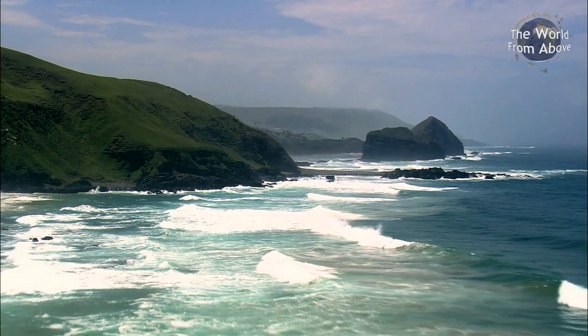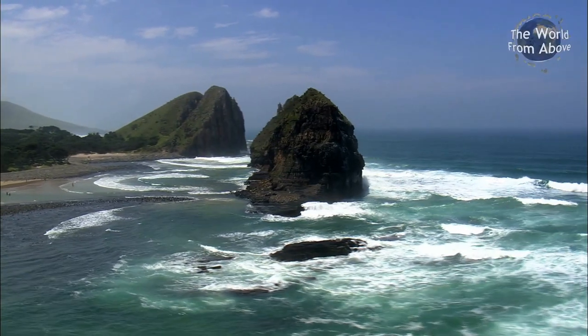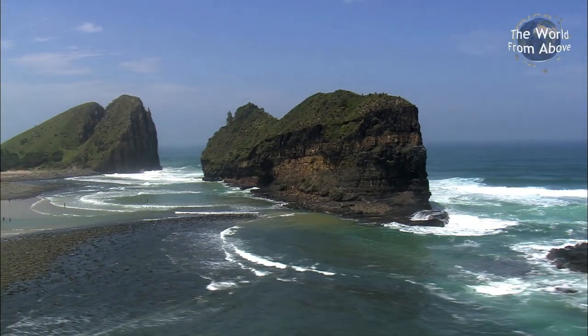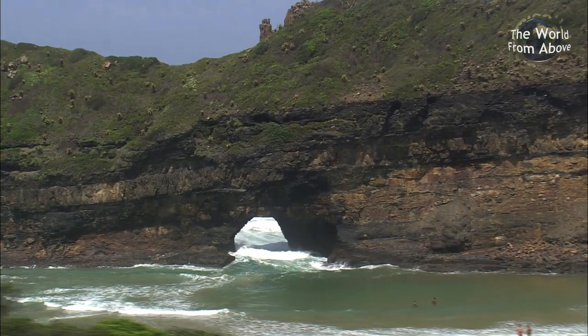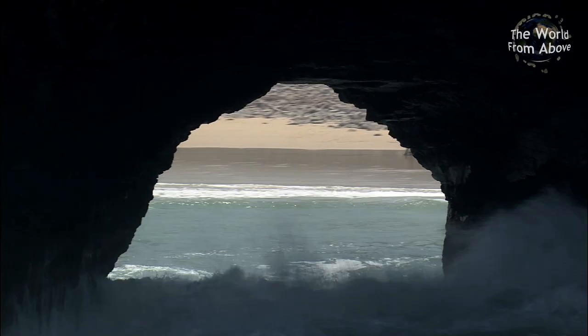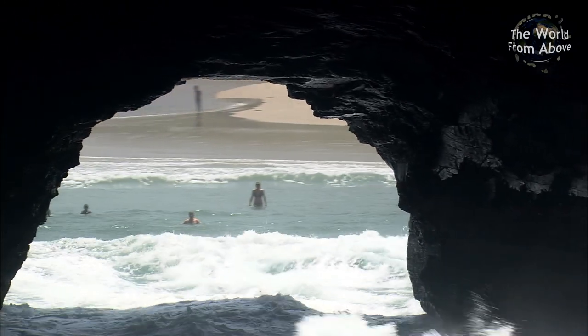Perhaps the most iconic place along the coast is the Hole in the Wall. This huge detached cliff was separated from the land thousands of years ago, and softer rock in the centre has eroded away, leaving a hole. The local people call it the Place of Thunder, because when the sea crashes through the hole, the sound is like thunder and can be heard some distance away.